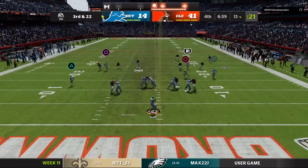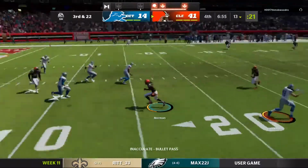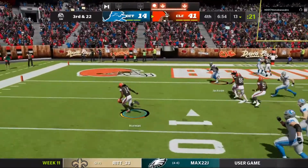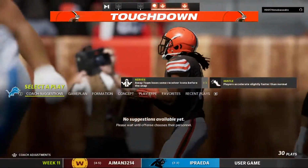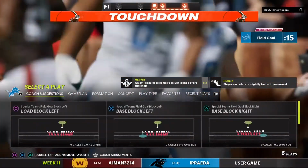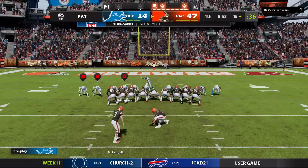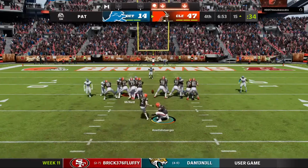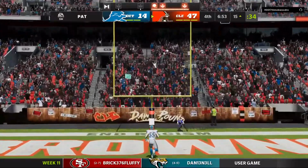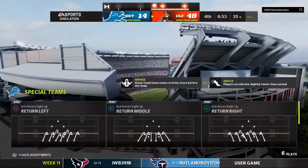Now on 3rd and long, they'll look to throw. And my goodness, another interception, picked up by the All-Pro corner, Josh Norman. And he takes this one back into the end zone. And the Browns defense has a touchdown. Extra point by McLaughlin is up and good, and the lead will swell by 1 more.